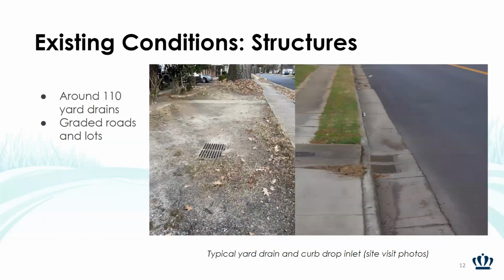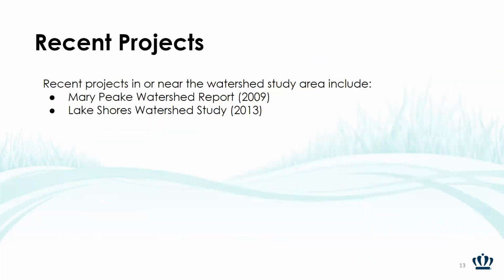These are typical images of the curb drop inlets and yard inlets, or yard drains, which we can see are prone to sediment buildup and need to be looked at a little bit more in terms of cleaning. This is an overview of some recent projects that we pulled our studies from. We had the Mary Peak Watershed Report and the Lake Shores Watershed Study. They're both a little older, but some of the things that they went through became relevant when we looked through our methodologies and when we looked through solutions that they proposed previously.